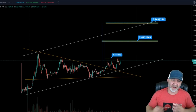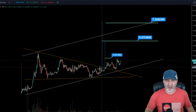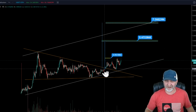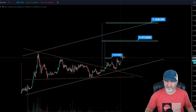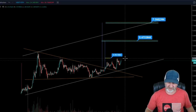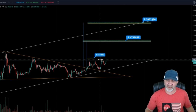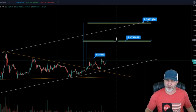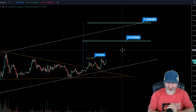And on Tenset, as you guys know, I let you know when I got in this trade. I purchased it right here at this breakout, right around $2.50. We are getting resistance at my first target at 3.76. As long as we can get above this 3.76 and make that support, our next target is going to be around that $5.47. They are talking about some things, so just keep an eye on it.